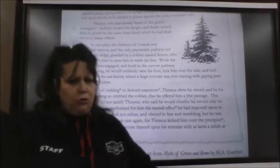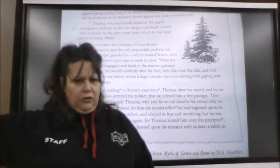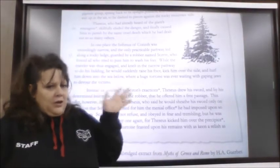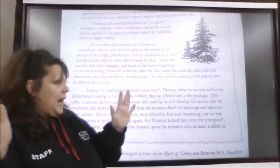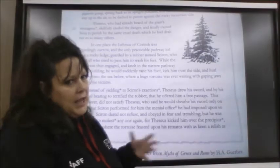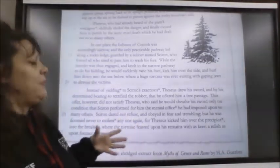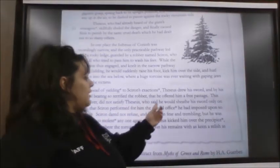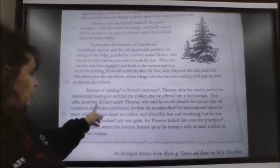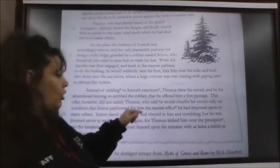So he drew his sword, and he looked so fierce that the robber sort of said, "No, you can go past. Okay, yeah, you carry on." This offer, however, did not satisfy Theseus, so he wasn't happy with that. He wanted to dish out some vengeance, who said he would sheathe his sword only on condition that Sciron performed for him the menial office.